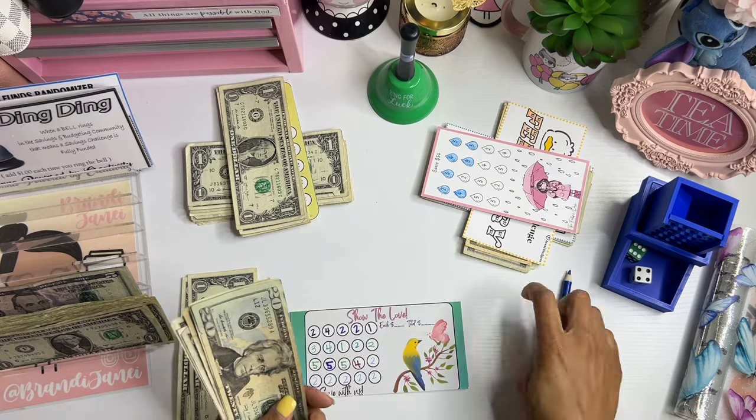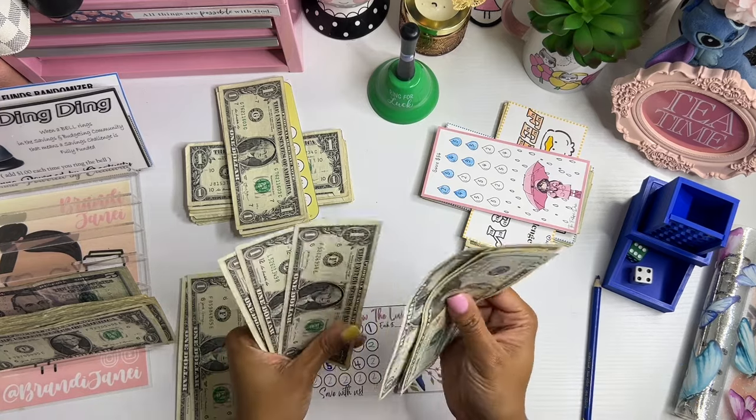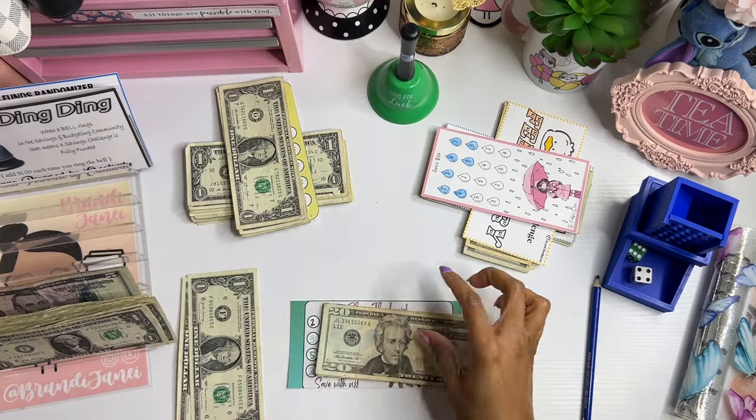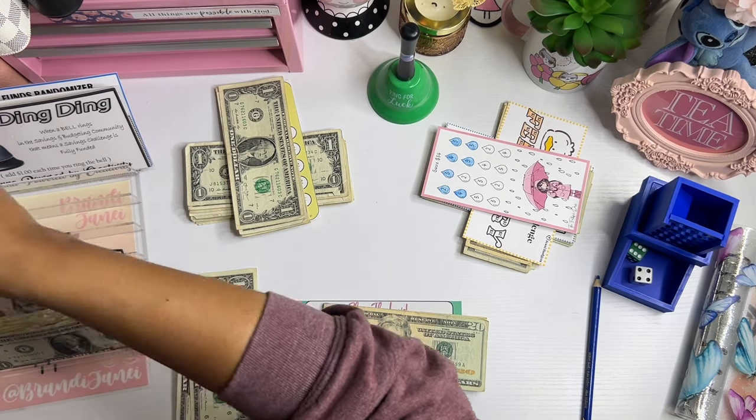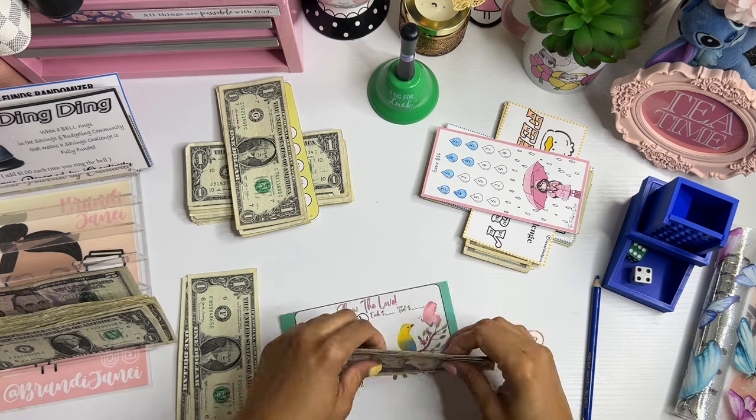All right, so this one I saved 20, 40, 50, 1, 2, 3, 4, $54. That's exciting. I'm going to paperclip this.